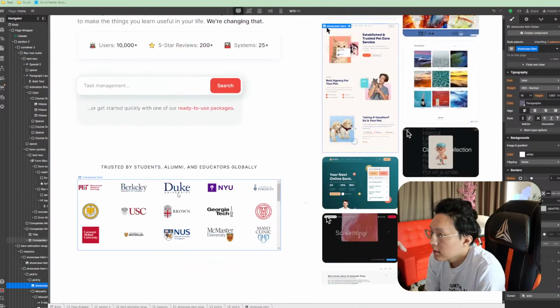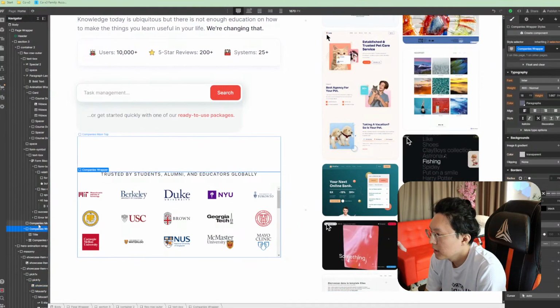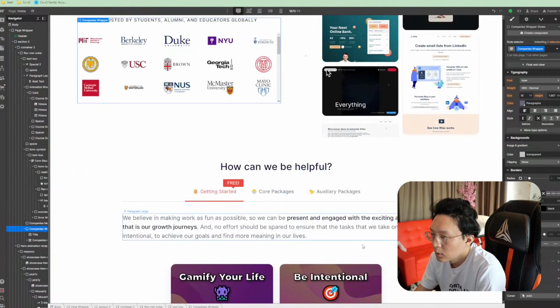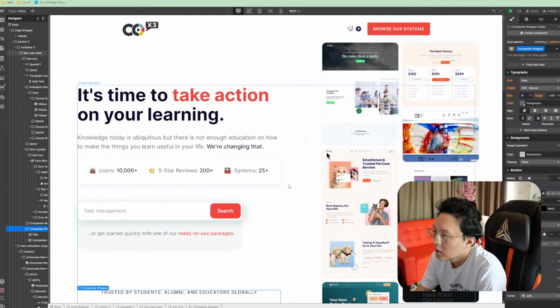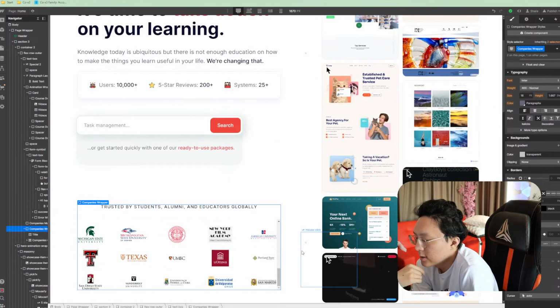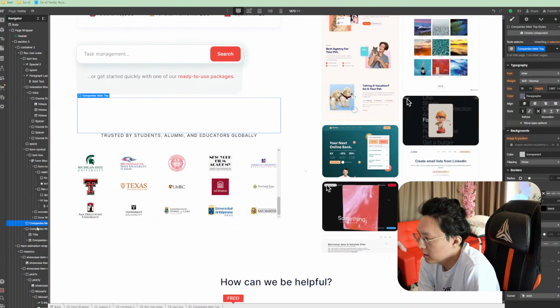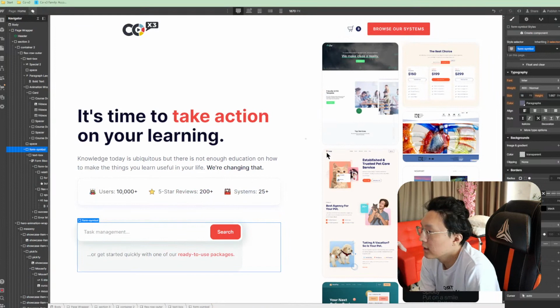So last thing we need to solve is this trusted by section. And I think we can solve that by simply moving it to another section. I still think that having a trusted by section is really useful. But for now, I don't see a place to put it, so I'm just going to throw it out for now. Okay, so let's go.